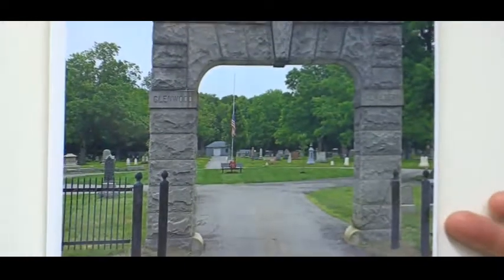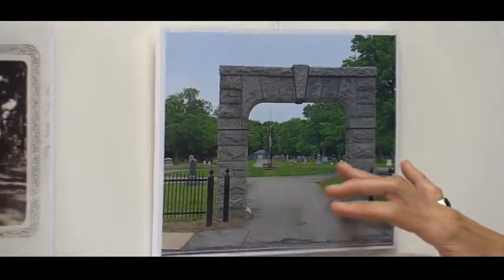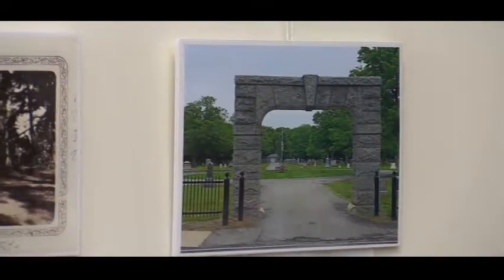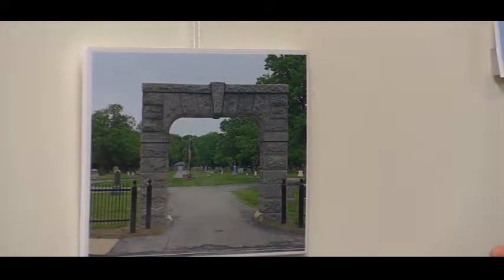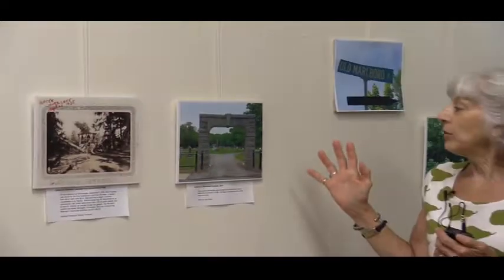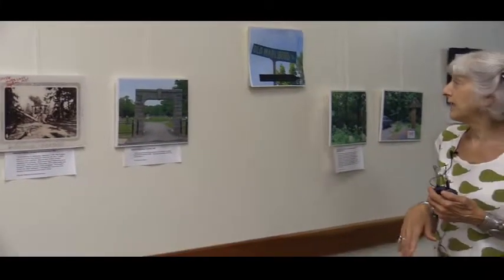And this is the entrance to Glenwood Cemetery today. That front circle that the women were standing in front of here is at this point completely bare. And it really does change the look of the place. And I personally find the old view much more inviting than the current one. There's certainly interesting work that could be done to make that more hospitable.